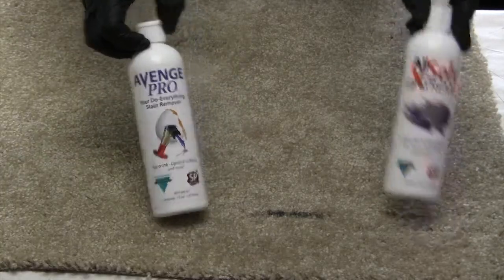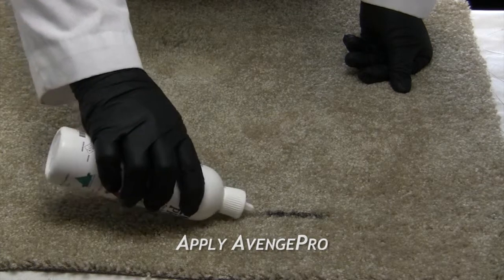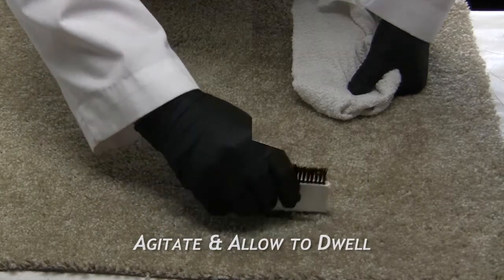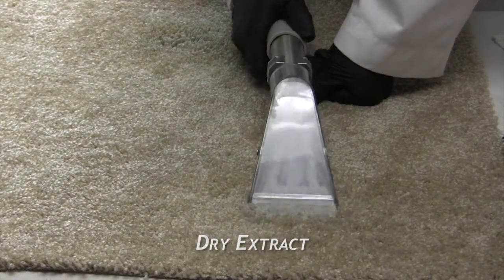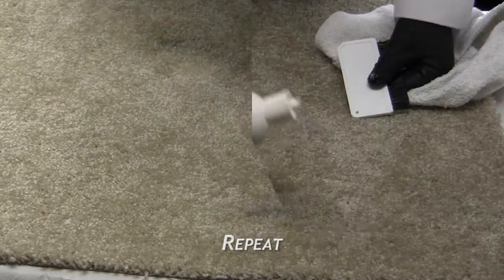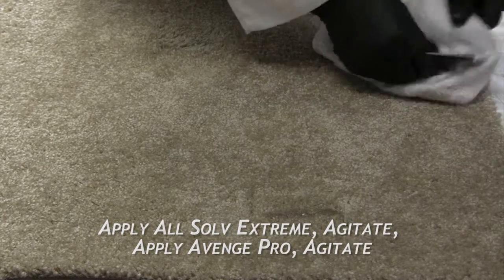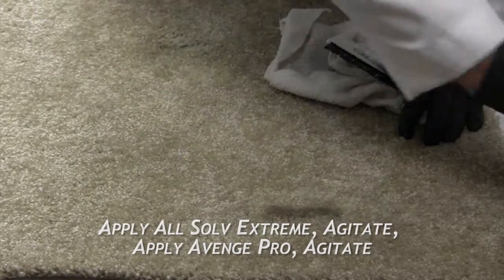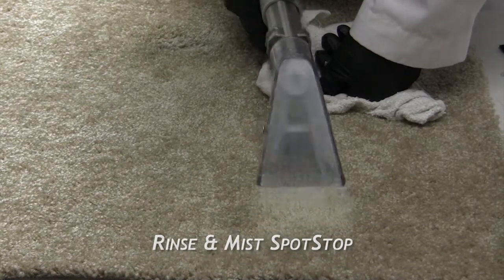The alternative quick method is as follows. Step 1. Apply Avenge Pro directly to the stain. Agitate and allow it to dwell for 30 seconds. Step 2. Dry extract with vac tool and then repeat. Step 3. Apply All-Solve Extreme. Agitate. Avenge Pro. Agitate. Step 4. Rinse and mist with Spot Stop.